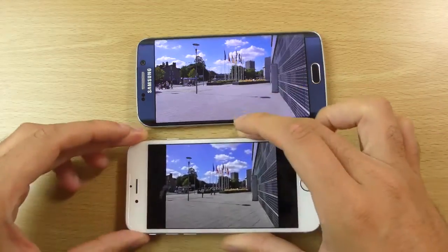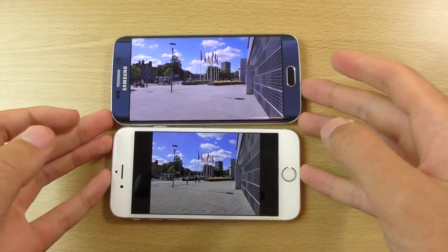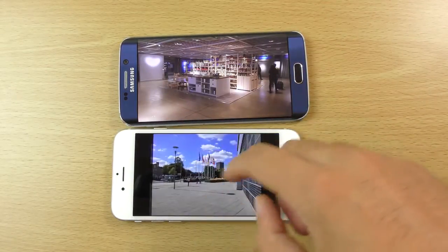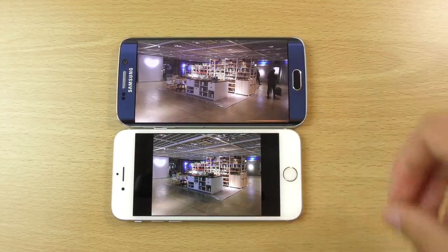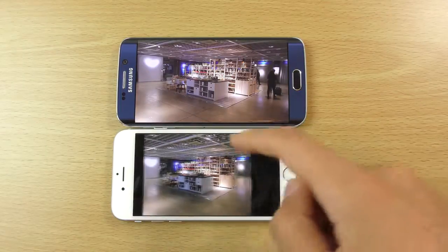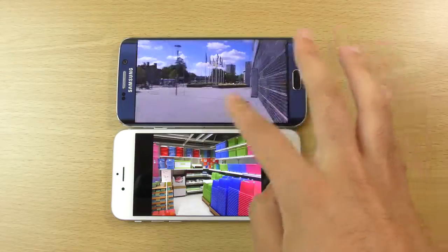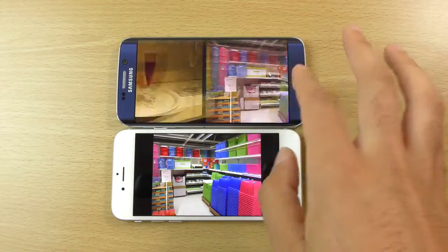Well, I did do a camera test here. You can see the results. The camera, obviously, on the Edge, similar to the Note 5, is pretty much awesome in terms of everyday shooting. I did notice that on one or two of the pictures on the Edge, though, the indoor colours went weird, like yellow, quite randomly.